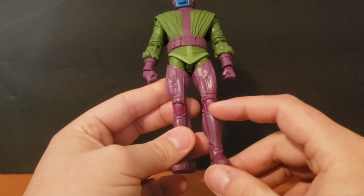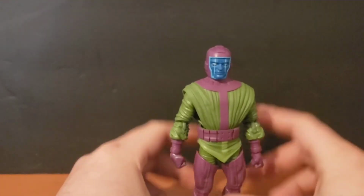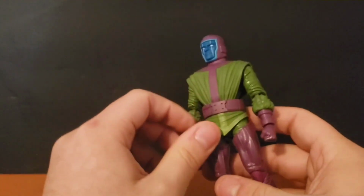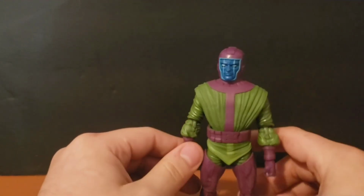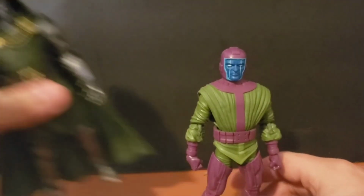I'm noticing the purple's a little different on the knees in the video, but it's okay. This figure is fantastic. Kang is a great villain. He's always deserved a better figure. And here he is. He's my number 1 of 2020. Probably a big surprise to a lot of people. And he looks great alongside Doctor Doom.